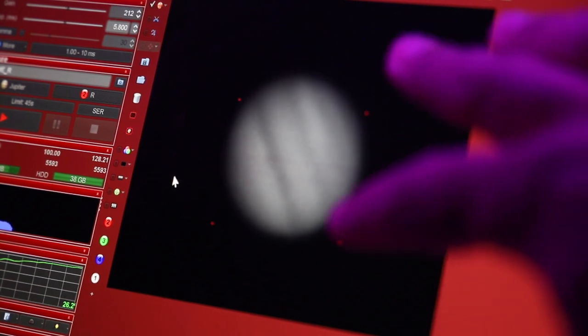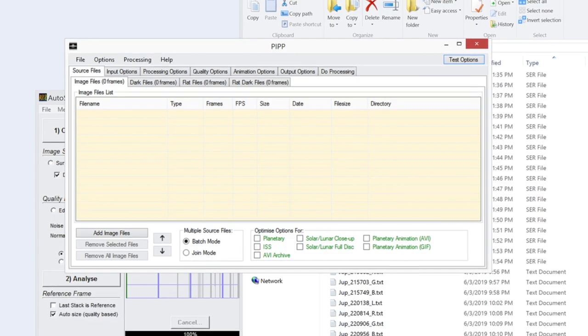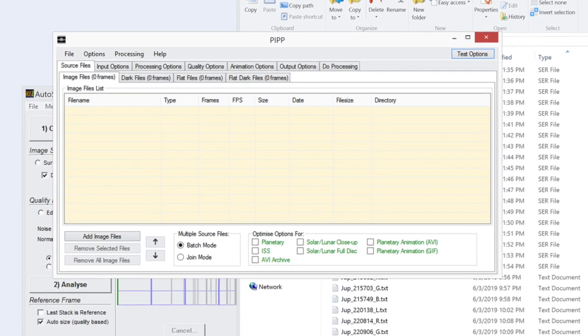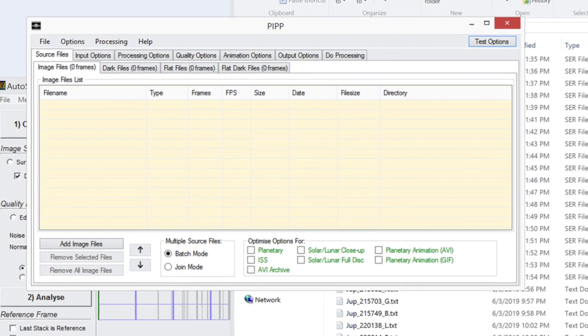You can use an after processing program like PIPP. Personally, I think that stands for pain in the posterior, because you can just do this in Fire Capture and then it will be aligned, and then you don't have to really realign it in post.